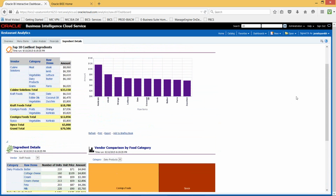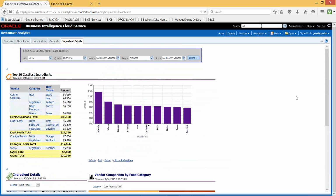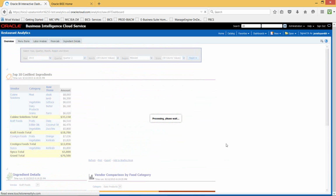And then you can also see when there are food trends, like egg prices. Egg prices have gone up almost 60%. That's something that you have to look at, and if you have a lot of eggs in your recipes.